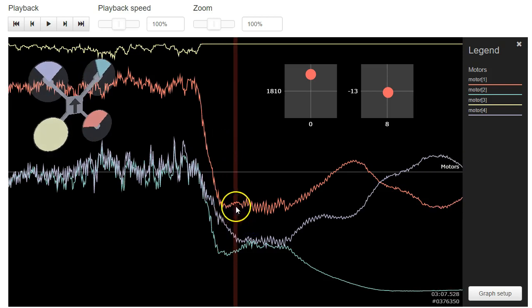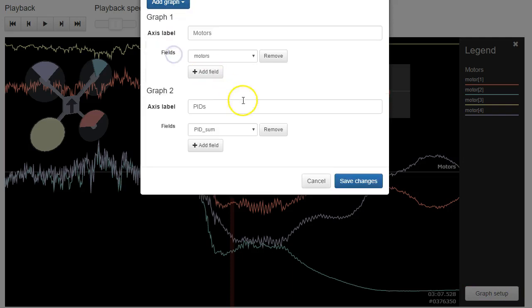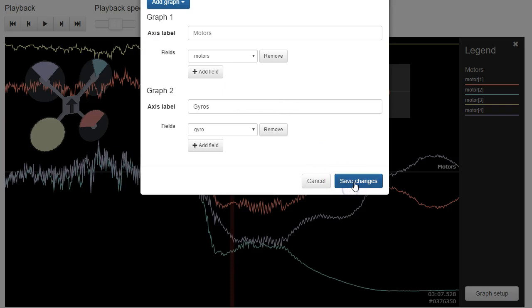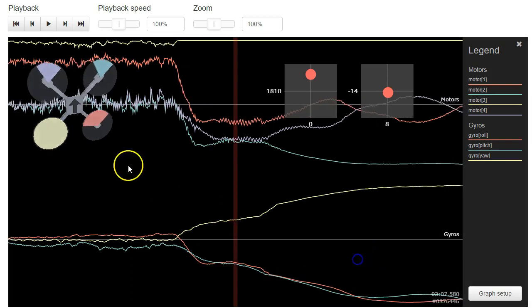And notice that right here, and let's also bring up the gyros while we're at it. No, sorry, not the PIDs, the gyros. Now we can see that a yaw situation is developing. The yaw gyro is going up, and the pitch and roll gyros are going down. So the copter is beginning basically to tumble. It's spinning. This motor is maxed out. The copter is trying to stabilize the situation by spinning these motors down.